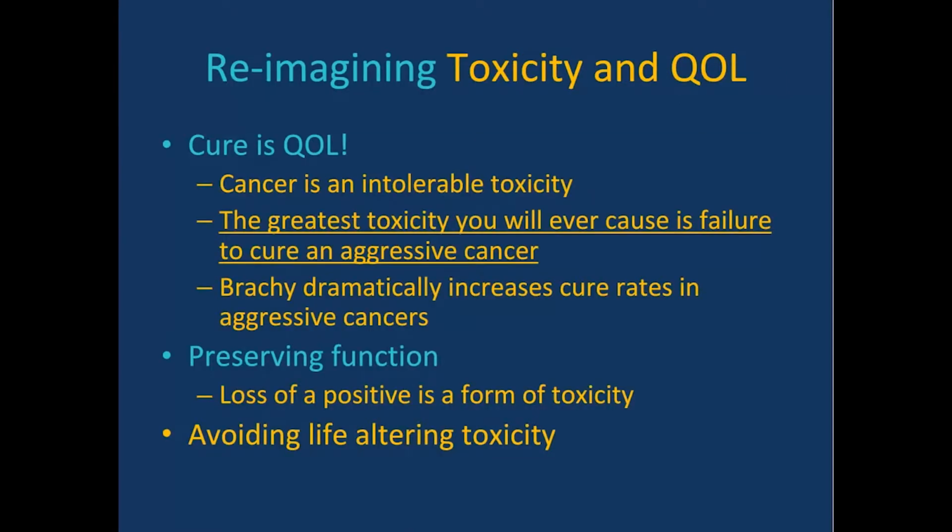This has kind of forced me in a subtle way to reimagine toxicity and quality of life. First off, cure is quality of life. Sanda said that, that patients want to feel cured, but they don't want to just feel cured, they want to be cured. And I always would say the greatest toxicity you will ever cause is failure to cure an aggressive cancer. That is an outright failure. These patients are coming to you, they're handing their lives to you, and you better get rid of aggressive cancers, that small group that have to be eradicated. So I think MR can help us there. Brachy and MR are very natural together. But the other part is preserving function.